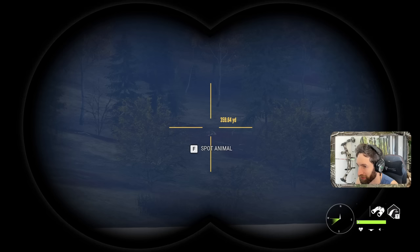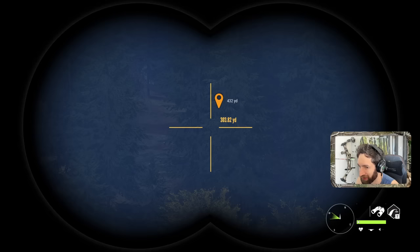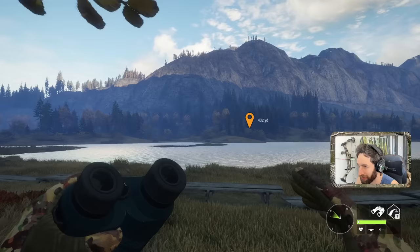Oh, what do we got out there? Decent blacktail buck bedded out there. We're going to hang tight just a tad bit longer in hopes that that bull shows himself. But if he doesn't, we'll go for a shot on that buck down over there. And then we'll track down the old bull.